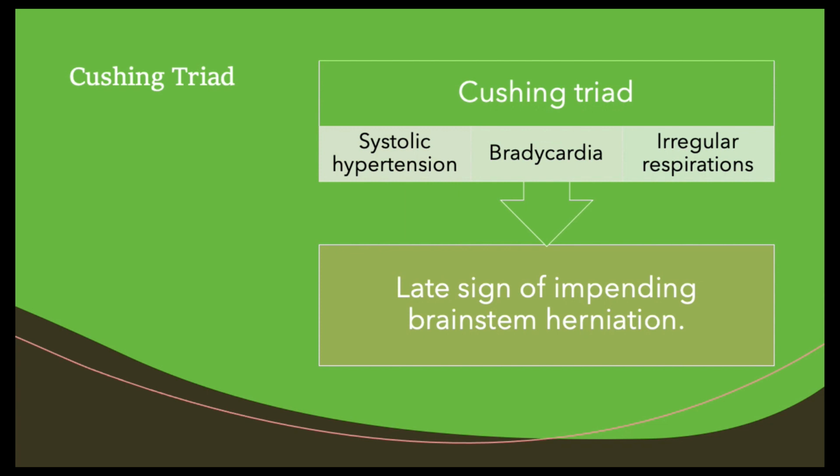Cushing's triad is another way that you can be on the lookout for increased intracranial pressure. In Cushing's triad, you see systolic hypertension, bradycardia, and irregular respirations. Keep in mind the presence of all three of these is a late sign and typically tells you that the brainstem is about to herniate.